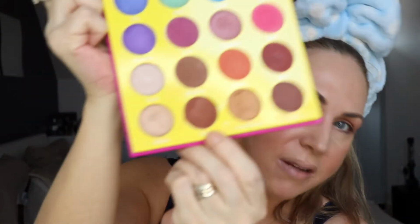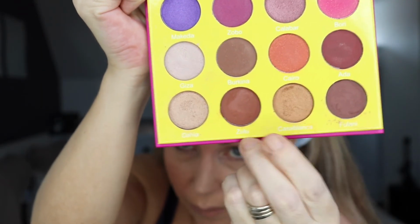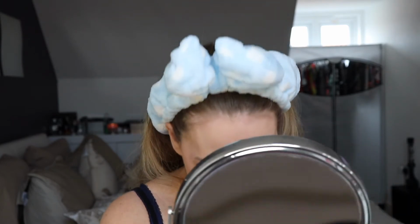I'm just going to go in with these two at the bottom, Zulu and Casablanca. So Zulu is this one here, and Casablanca is next to it. I'm going to put Zulu in the corner and go in the centre with the Casablanca. And using my fingers, I don't know how this is going to go. Let's see. They are pigmented. Wow. That is good. How did I do this with my fingers? How?